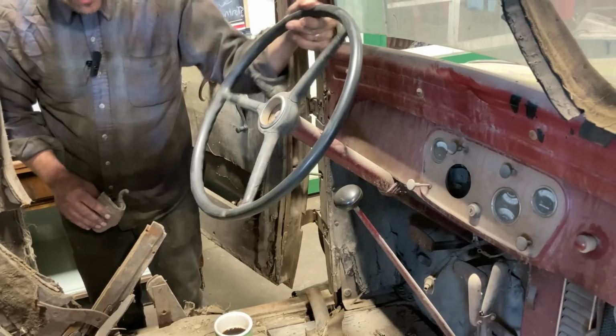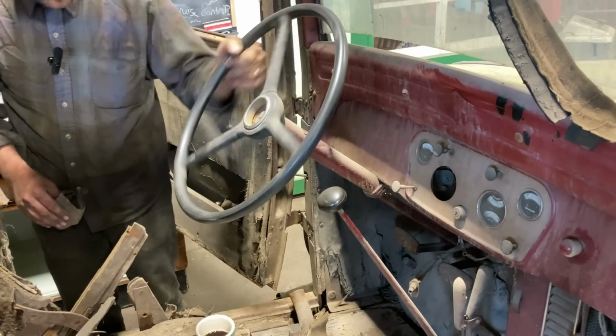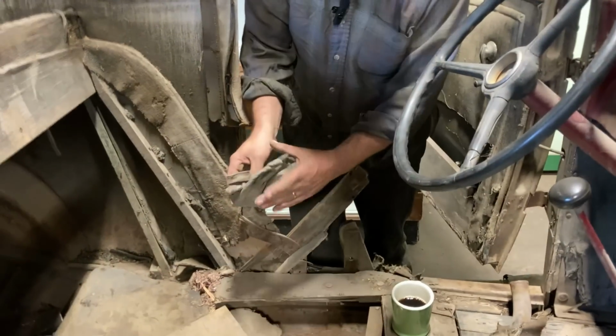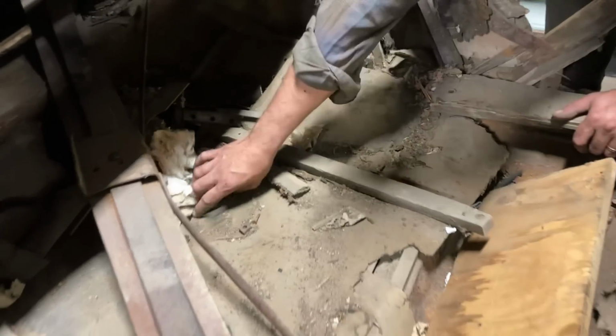Now, that means it was driven up to this point. One has to remember going down the road, correcting like this. That is some worn steering. That's probably the wear on the gloves. There's a nice pair of gloves for somebody. Some wood. What else we got in here?